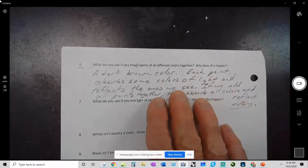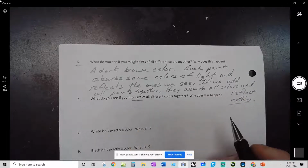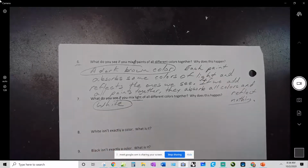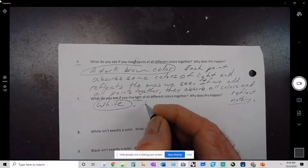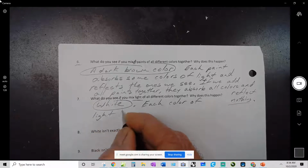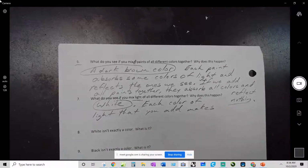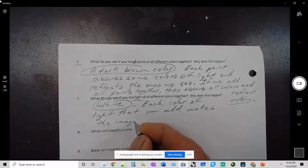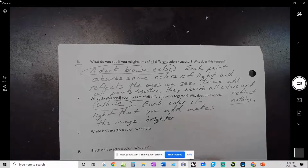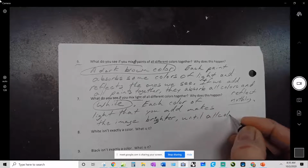Paints absorb light, so the more paints you mix together, the more light you absorb and the darker things get. Now if you mix all the colors of light together, you see white. I'll just say each color of light that you add makes the image brighter, until all colors produce white.